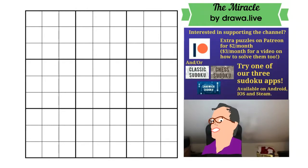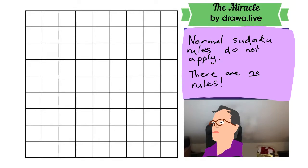So anyway, back to this puzzle. And according to Mark, this puzzle is approachable. So I do suggest you have a go. And let's have a look at the rules. So we've got normal Sudoku rules do not apply, and there are no rules. So pretty standard Pasta Sudoku rules. Now, this Sudoku puzzle has no clues at all, so it's going to be quite a challenge, I think, to start this one.